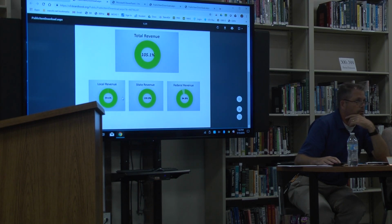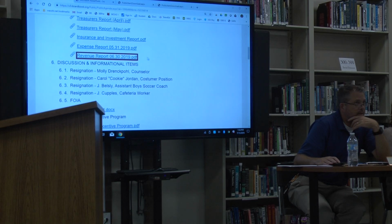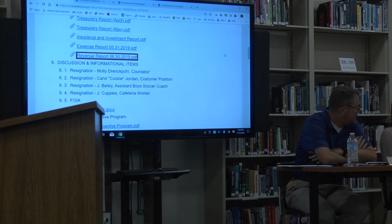But if we take a look, local revenue came in at almost 100%. State revenue, that's great, seeing 100% of our budgeted state revenue come in. And then federal revenue came in at 94.8%. So outside of my glitch here, getting this loaded up, sent off to Debbie, I should have pulled the June 30th, not the May 31st. What questions do you have?